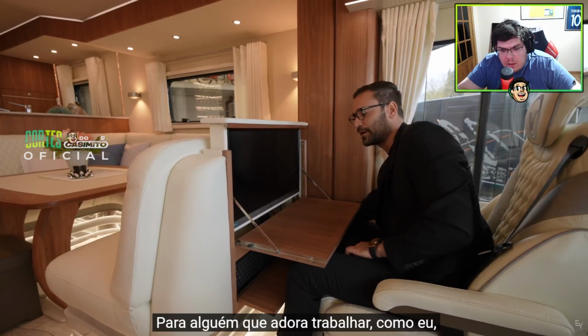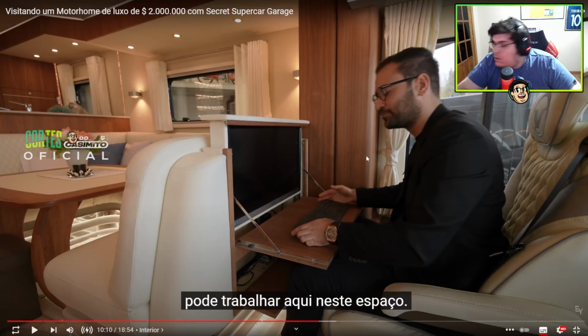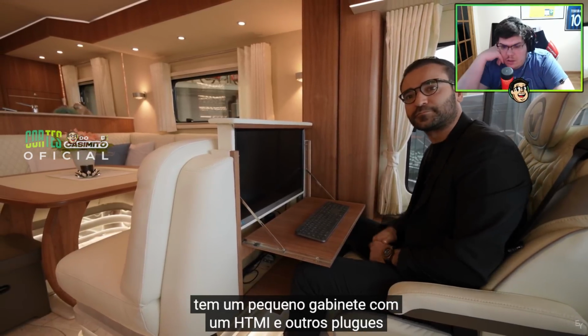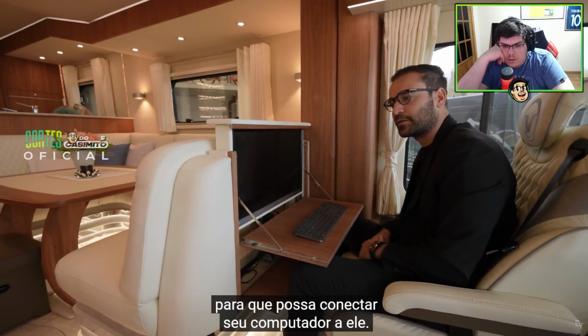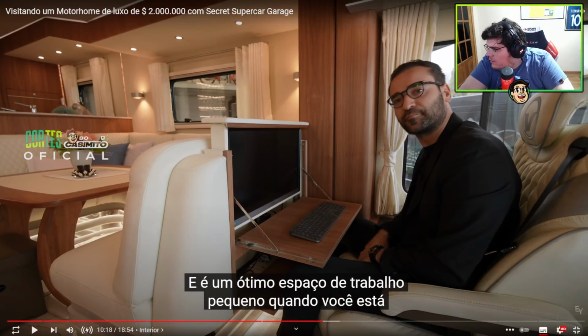As someone who loves working, I can get some work done in this space here. Right behind me they have this little cabinet that has an HDMI and a few other plugs, so you can connect your computer to it. It's a great little workspace.